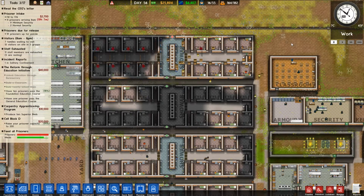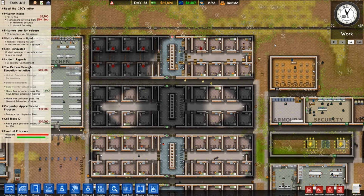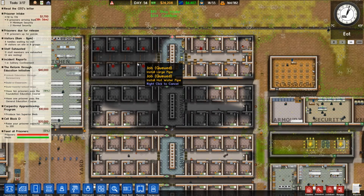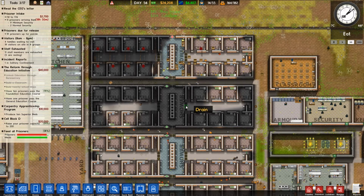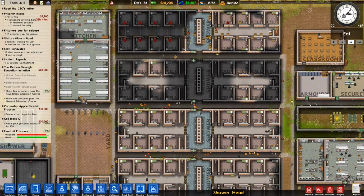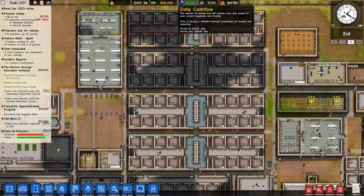And we're still waiting for our new cell block to be finished. It's mostly built, we're just waiting for all of the utilities to be put in. And it seems like that is happening just the way it should be. I'm starting to see these sort of flashing water symbols disappear, and I can see where we've got pipes and things queued up to be built, so I'm quite happy about that.